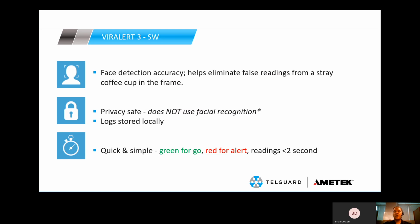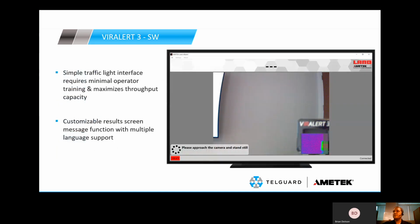The logs that are generated as part of this process are stored locally on the laptop or computer that the software and camera are tied to. And those can be wiped periodically throughout the day, at the end of the day, or maintained for a certain amount of time, just depending on the needs of the business. And quick and simple, who doesn't like quick and simple when it comes to the software? So green for go, red for alert, and readings take less than 2 seconds.